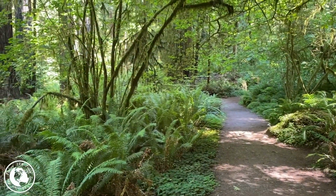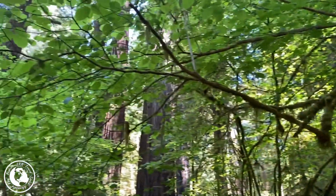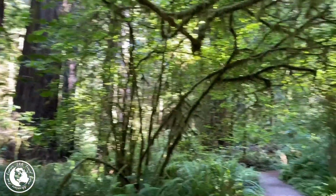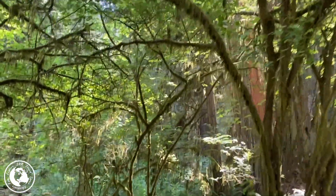We're in like a grove of redwoods, and I don't know what this tree is, but it's gorgeous. It's like a fairyland in here.